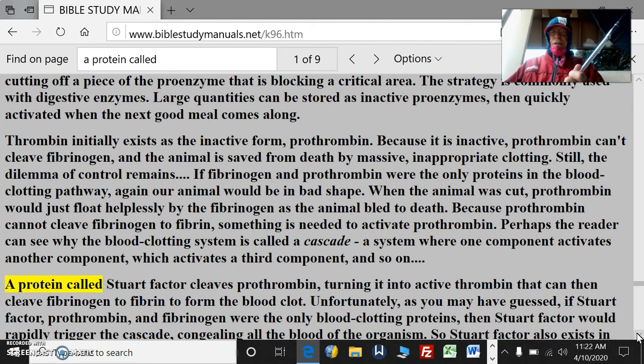Perhaps the reader can see why the blood clotting system is called a cascade, a system where one component activates another component, which activates a third component, and so on. Now we have a protein called Stuart factor. It cleaves prothrombin, turning it into active thrombin that can then cleave fibrinogen to fibrin to form the blood clot. Unfortunately, as you may have guessed, if Stuart factor, prothrombin, and fibrinogen were the only blood clotting proteins, then Stuart factor would rapidly trigger the cascade, congealing all the blood of the organism. Again, it's so complex.